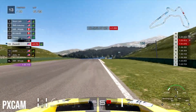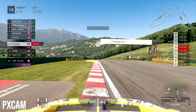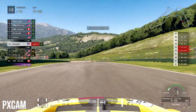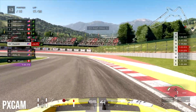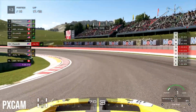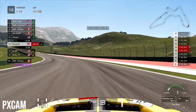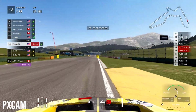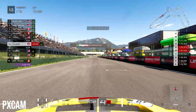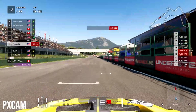But this is the part where it was very, very tricky, because like I said, we're on the hardest compound tires. We still have about a good 6-7 laps to go, and everybody right behind us is on low fuel and on the best compound tires. So all that's going to do is allow them to put in some blistering quick lap times, and for us it's going to be very, very scary.